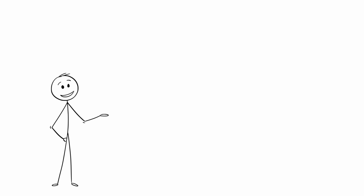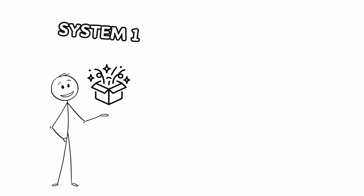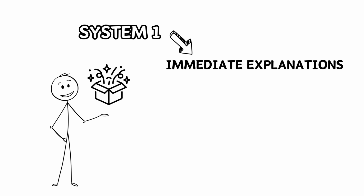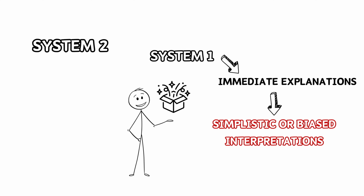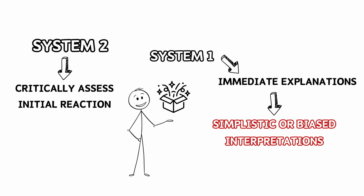Norms, surprises, and causes. When something deviates from what we expect, it surprises us, prompting our quick thinking System 1 to seek immediate explanations. This often results in simplistic or biased interpretations. To ensure more accurate understanding, we can engage our analytical System 2 to critically assess these initial reactions, helping us respond not only quickly but also more thoughtfully.